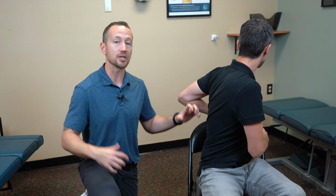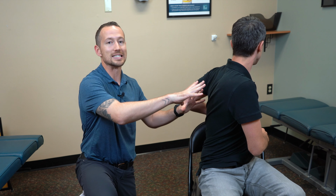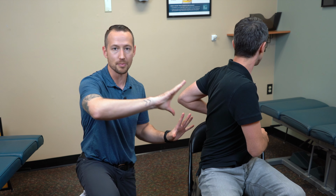Now, one way to increase this stretch is really to focus on your breathing. So once you get to that tight spot in the stretch, you just focus on taking big, deep breaths to help open up the rib cage, and that's gonna help deepen the stretch without having to crank it over and cause any more damage.